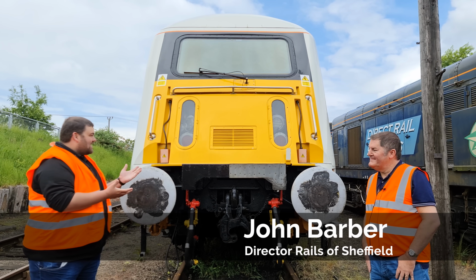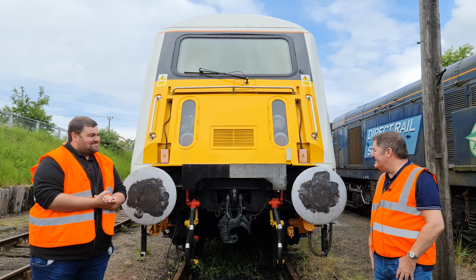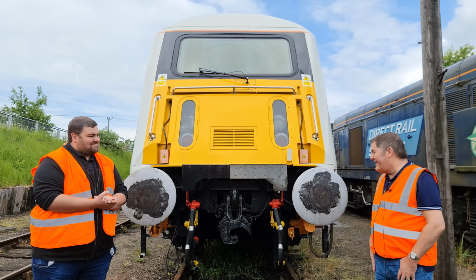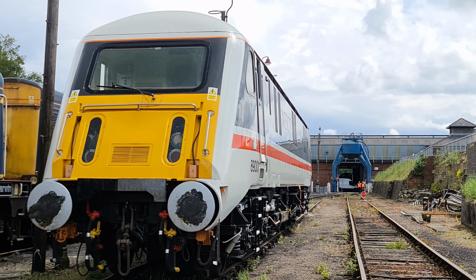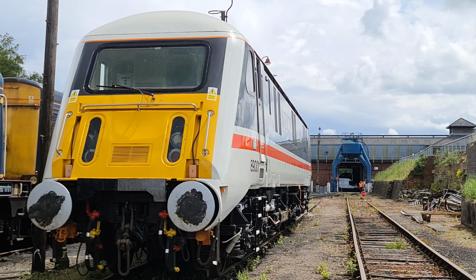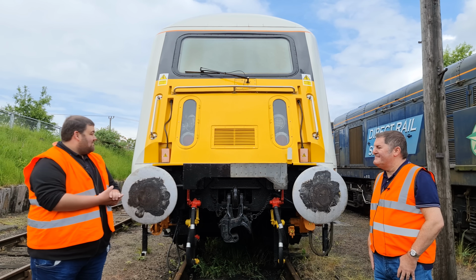So John, why the Class 89? Well, what an amazing bit of kit. I mean, seeing it here today, yes, it's the right engine to do. Such an iconic bit of machinery, and it needs to be preserved in miniature for sure. And it's great to see it out on the rail today, and hopefully soon to be running up and down the country. So it's looking fantastic here.